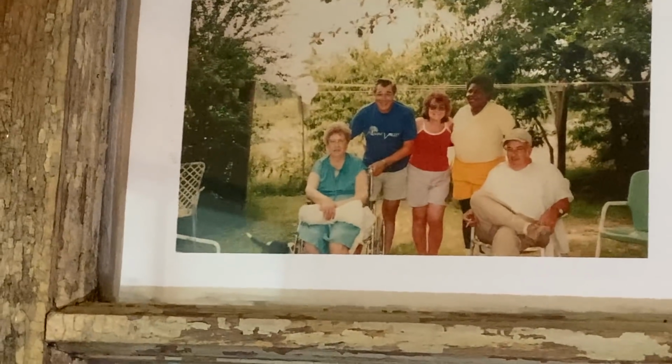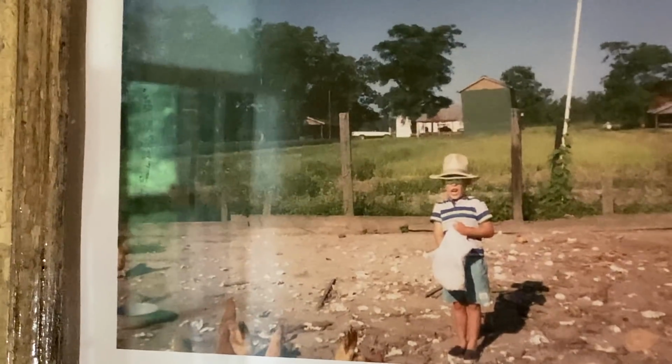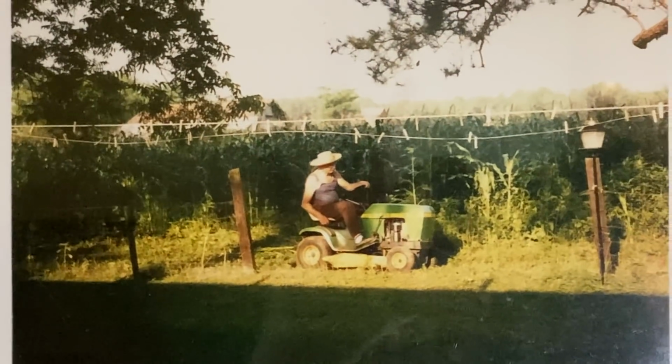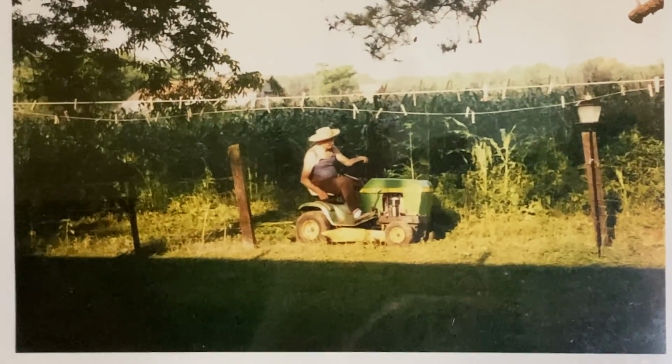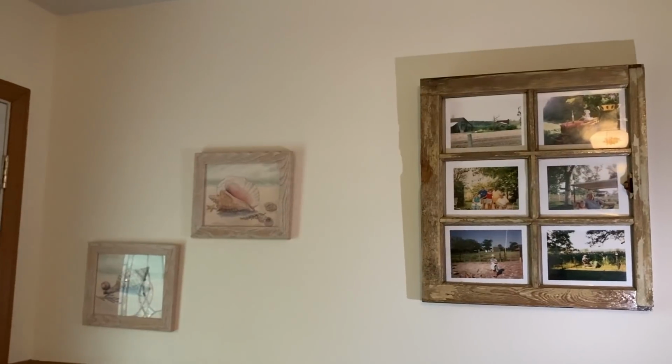This was the family that lived next door. Dear, dear friends. Sorry for the glare. You're picking up some of the glare. That's my son feeding the chickens in the back of our home here. And then there's my dad on the tractor, and you could see how high the corn was behind him. This was just a very special gift to me.